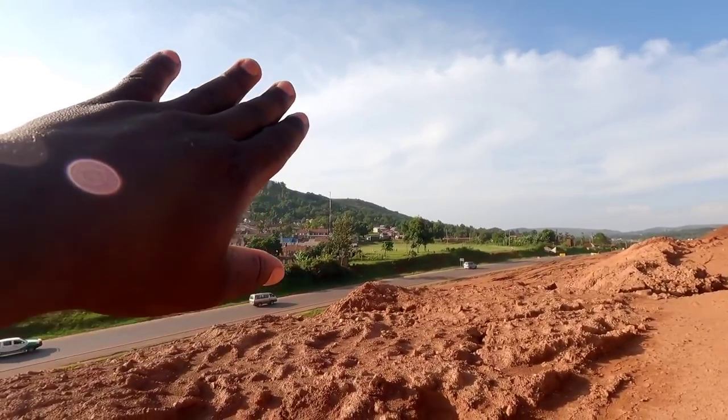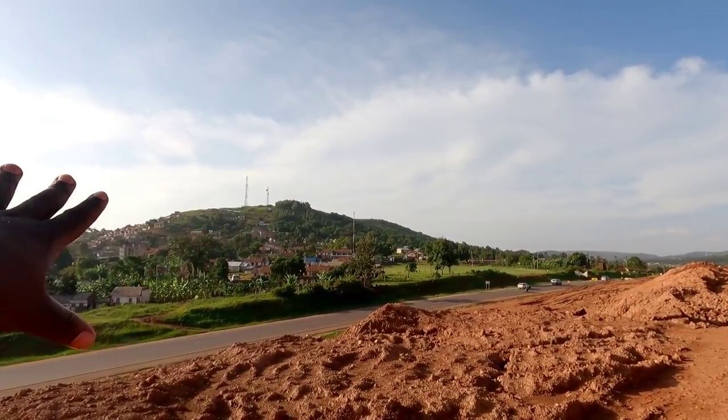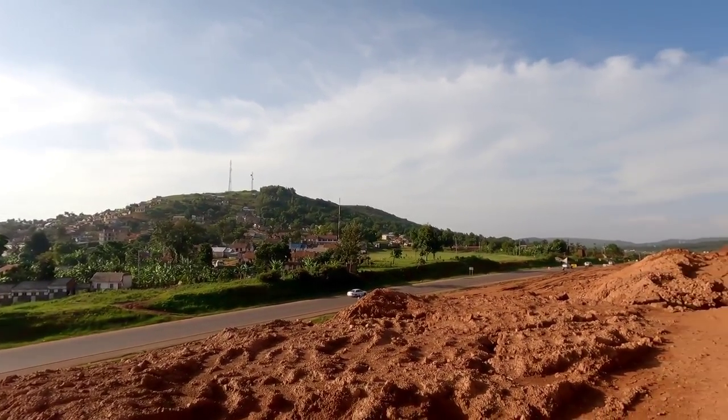Over the side, we have a beautiful hill. That hill is called Mbale Hill. That hill is very, very important to the Buganda kingdom and the people of Uganda because that used to be a home to one of the legends in the kingdom. There was a special man who had supernatural powers. He would fly from point A to point B. We call it teleportation in the modern language. So he would fly from point A to point B, Kibuka of Mbale.